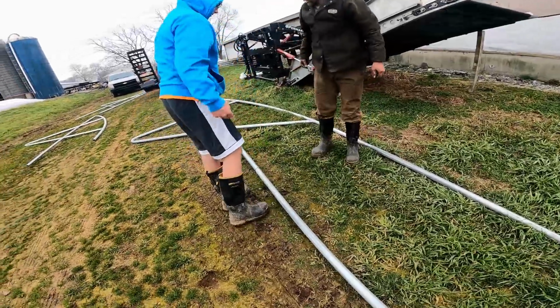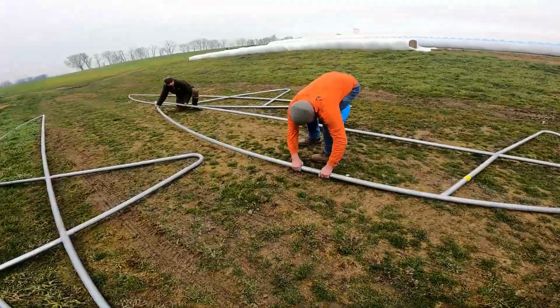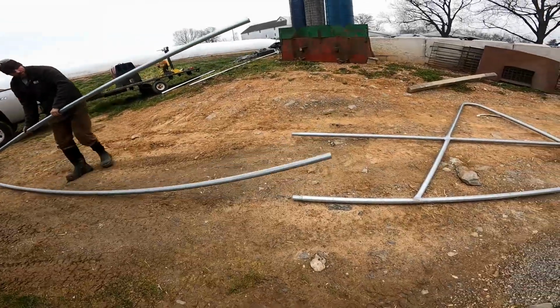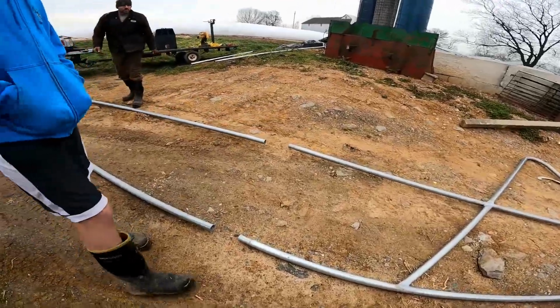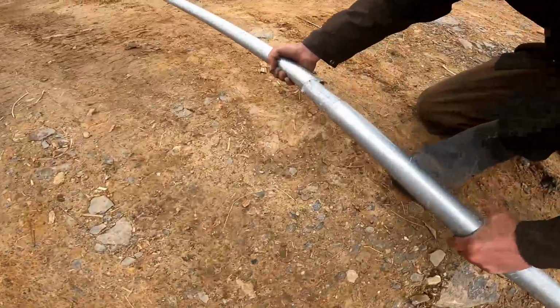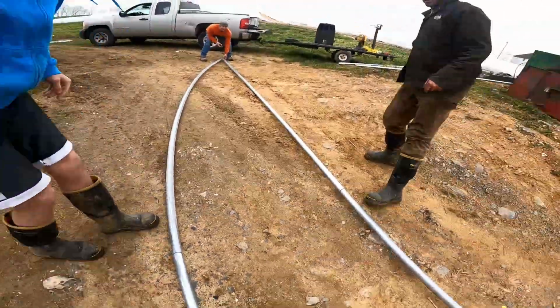Feel pretty good? Well, it's not in the whole way, but does that look like... I think that's close. Good. Hang on, hang on. There we go. That looks like a win.